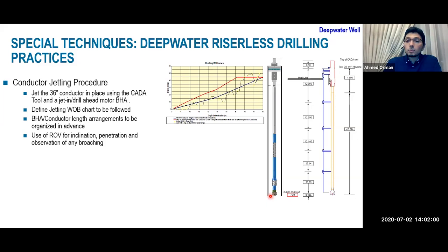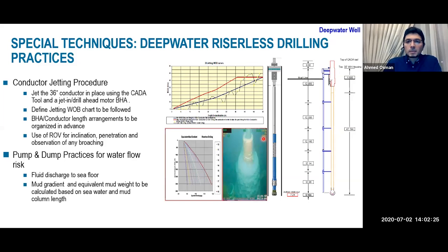So the amount of optimization, creativity and novelty in these applications is at the level where you can really plan these very well, and understand what your available weights and hook load are, and the measurements you can use to do these operations safely. Okay, and now, with the technology that we have, with downhole ROVs and deep water operations, you can be monitoring this as you are doing it.